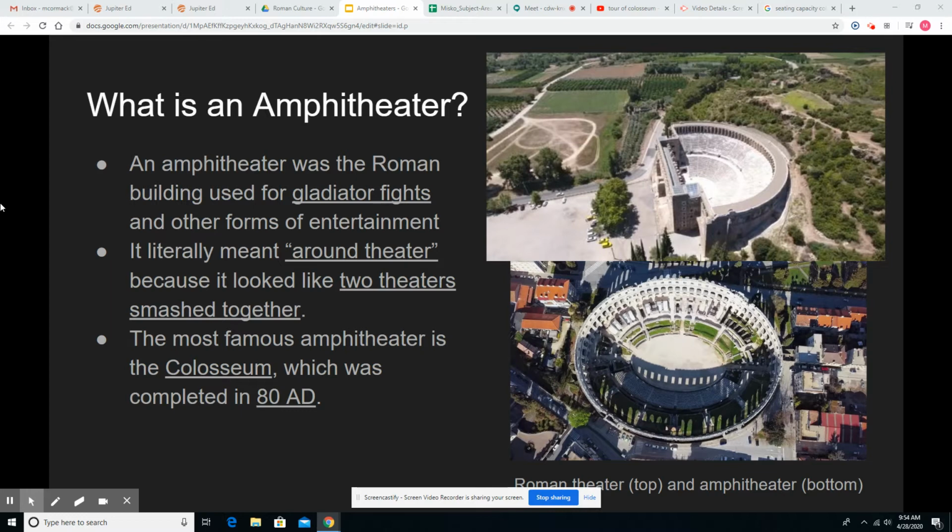Now, either way, in these pictures, all the action happens on the arena floor. So on the bottom picture, that oval center, or on the top picture, the kind of half circle that you can barely see at the center. That's where everything would go on in a theater or in an amphitheater.